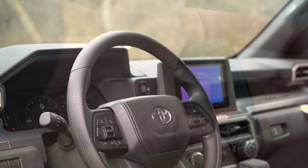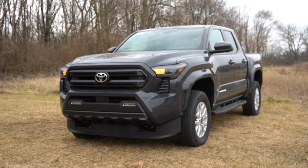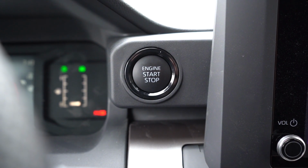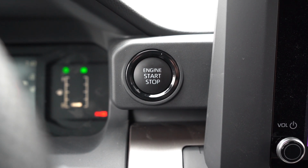But then make our way to the startup. Let me start by showing you guys the key. Essentially, everything is on one side of the key. You got your Toyota logo at the bottom, lock, unlock. So kind of basic, but it is all keyless entry with a push button start. So all I'm going to do here is simply put my foot on the brake and press that black engine start button located just to the left of the infotainment screen there.